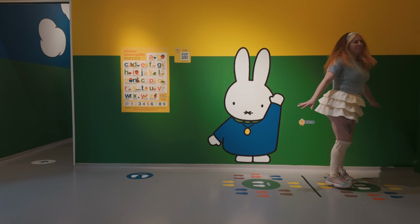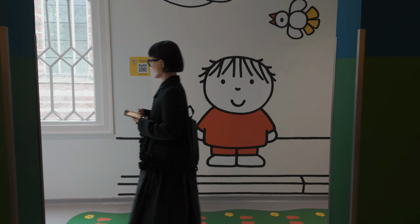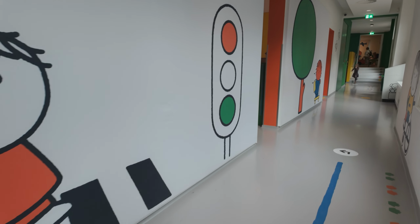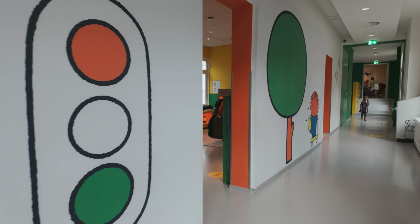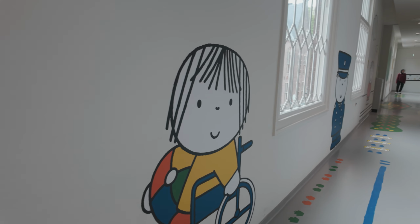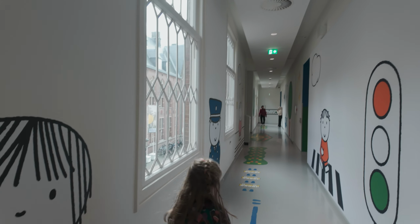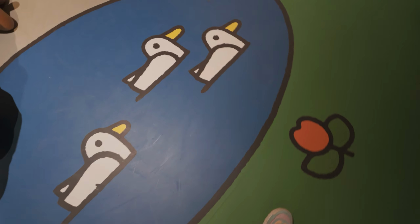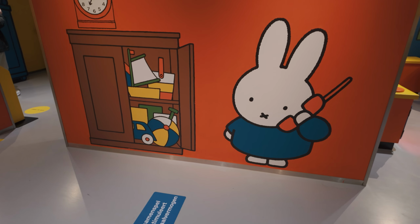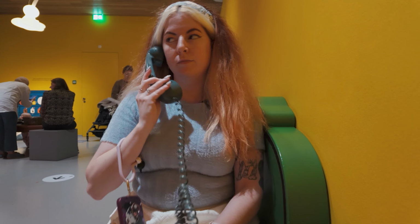Now, if you do have children, this is totally a magical space for them, I'm sure, to be interacting with and playing with everything. As an adult, I just kind of looked around, but I still definitely think it's worth it if you're a huge Miffy fan like myself, and especially if you are hungry. I think it would be super cute to grab something at the Miffy Cafe and then get to look around, enjoy the artwork, and just soak in everything that this town has to offer.